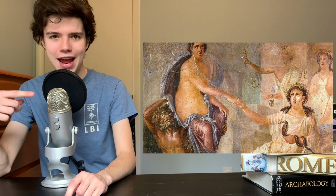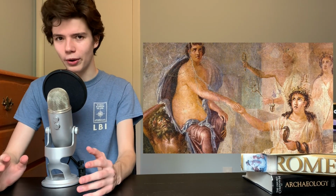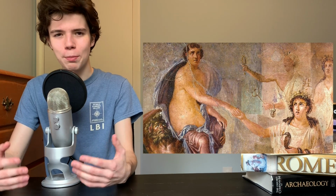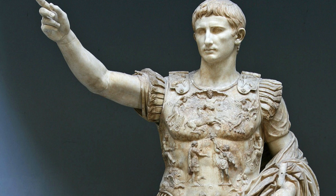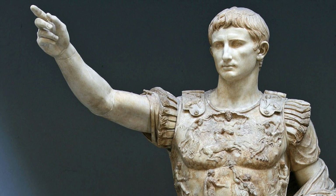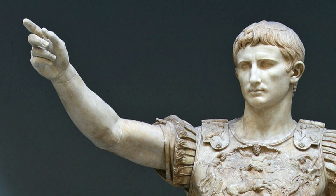And you can see in these paintings of Isis from the temple that they made her look more like a Roman or a Greek than an Egyptian. So it's sort of an interesting example of ancient appropriation and cultural syncretism. Side note, Emperor Augustus hated how the cult of Isis spread throughout the Mediterranean because she reminded him of his enemy, Cleopatra.